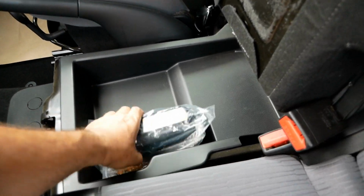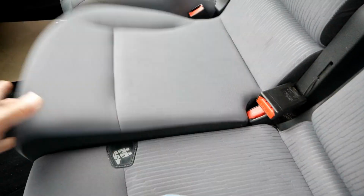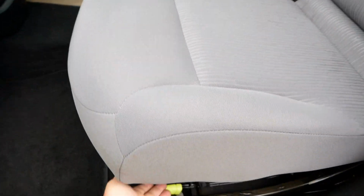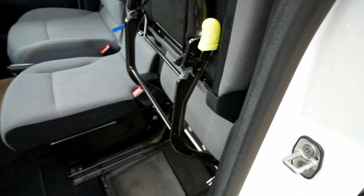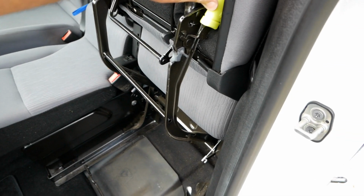At the moment, that's where you've got your pump and gunk for puncture repair kit. And then this seat lifts up and locks up, so you've got additional storage on the floor.